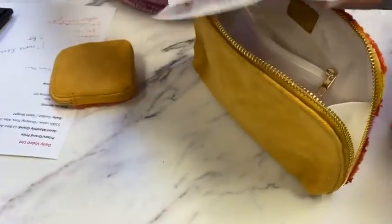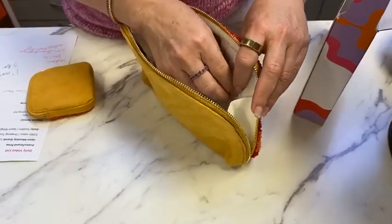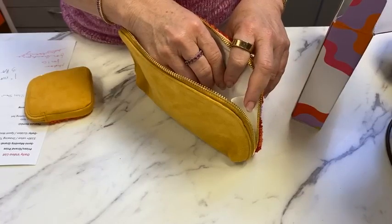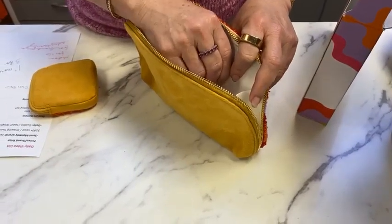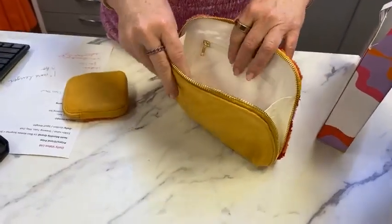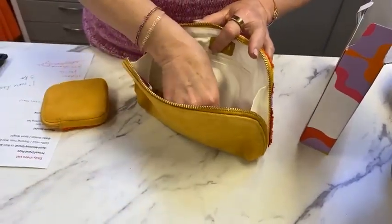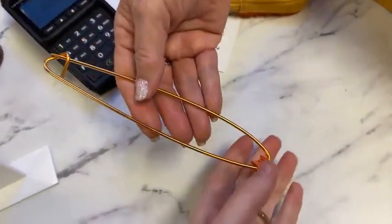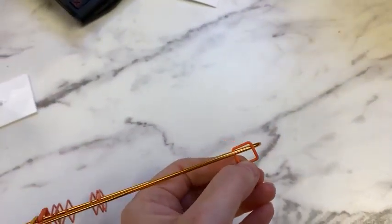These tips are going to interchange with any Knitter's Pride, Lykke, Knit Picks, Lantern Moon. Is there any more? I think that's all of them. So they will go with any of them. All right, so it comes with this nice big stitch holder. They're square. How cute is that? Square stitch markers.